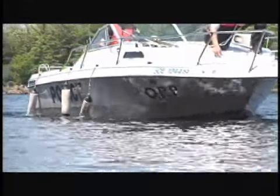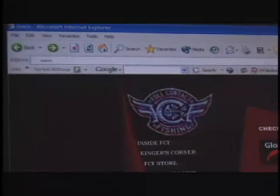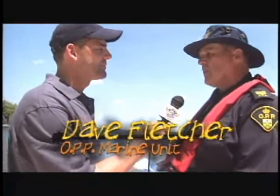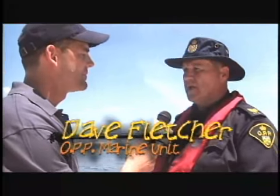Maybe you can explain to me and the viewers quickly what it is about the Pleasure Craft operator card that has become a big garner of attention in the last little bit. Yes, everybody's going to need one by 2009, and a lot of people need them right now. Anybody that was born after the 1st of April 1983 now requires proof of competency on board with them when they're on a vessel. That also applies to anybody older than that if they're operating a vessel that's under 4 meters.